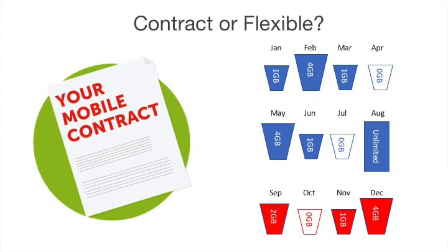If you're going to be varying how much data you use, or you don't want to be tied down, look out for 30-day contracts or no commitment plans so you can switch plans or even networks whenever you want.